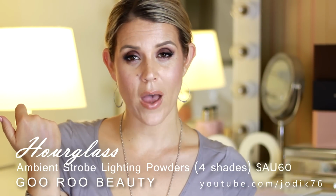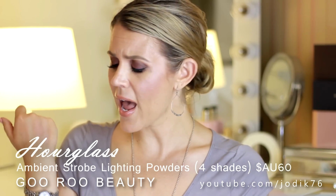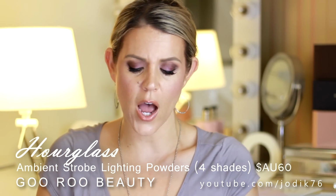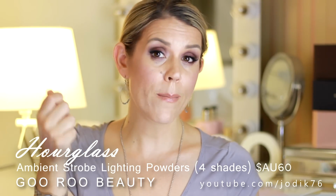Many of you have said that you have heard that they can be quite glittery. I haven't found that. I've got to say I haven't found that. I would say that the Iridescent is a little bit too pink for me, so that's one that I actually shy away from using. I would say though that that is something that you could sweep over a blush.